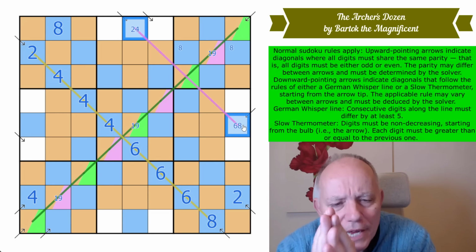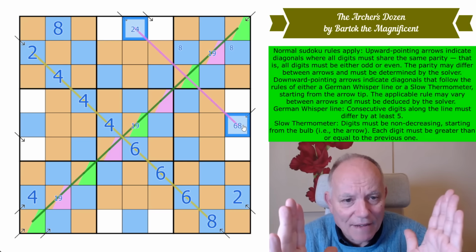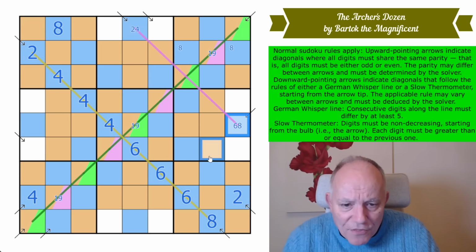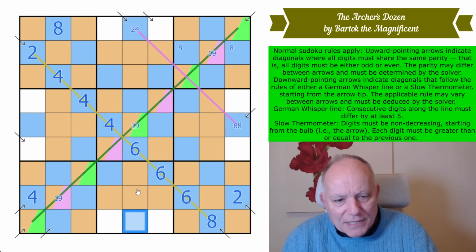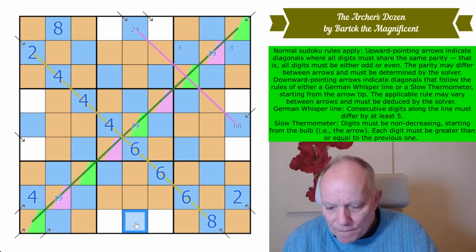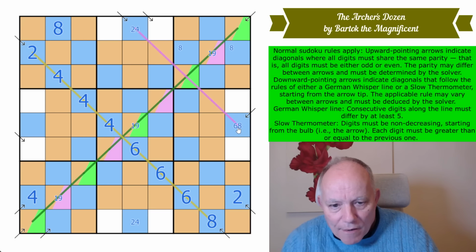I thought I'd ruled out it being a thermo. I patently haven't. No, I have, because this would have to be... This has got exactly the same problem. I'm sorry, I shouldn't have been looking at that cell. I should have been looking at this cell, which also sees 6 and 8 in this version. And it's this line that is impossible. I haven't given it a colour yet, have I? Let's make it a red line.